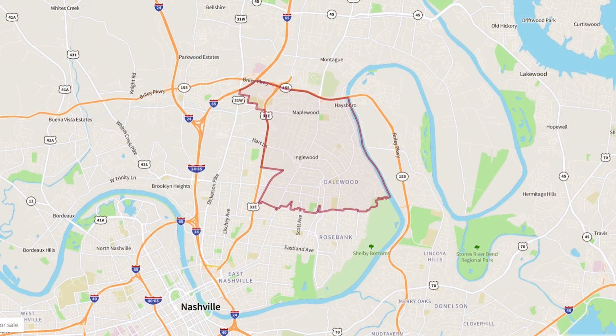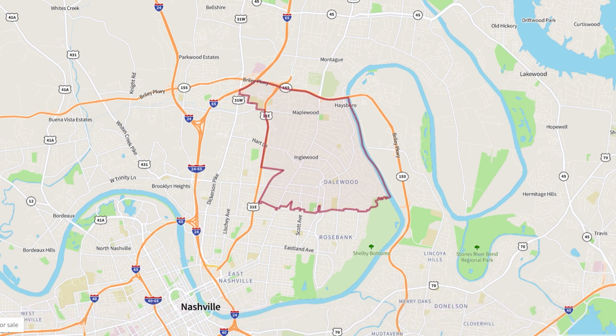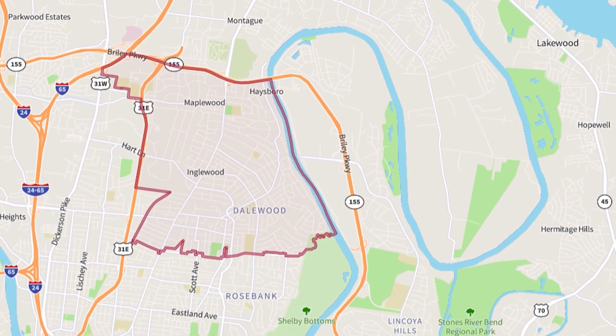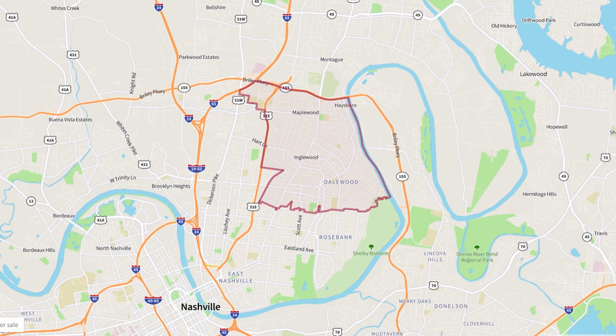Here is a map of Inglewood. And again, some people actually divide Inglewood into Inglewood and North Inglewood. I like this map because it combines the two of them together, which I think is the best way to visualize Inglewood. You can see the river running here with Briley Parkway on the other side. So that's where you're going to cross over, and you're going to be more in the Opryland area. And if you go north, sort of northeast, you're going to be in Madison. If you're going up 65, if you're going down 65, you can see the interstates on this map that are going to run close and separate basically East Nashville from downtown Nashville.